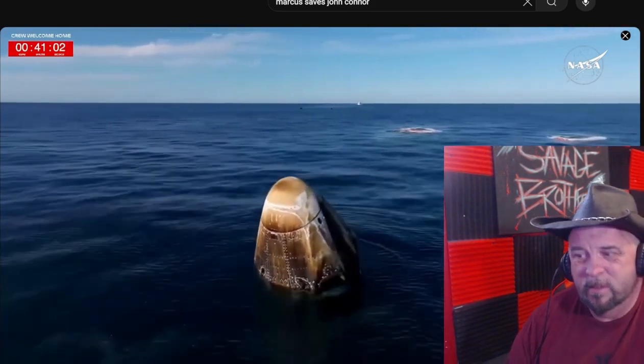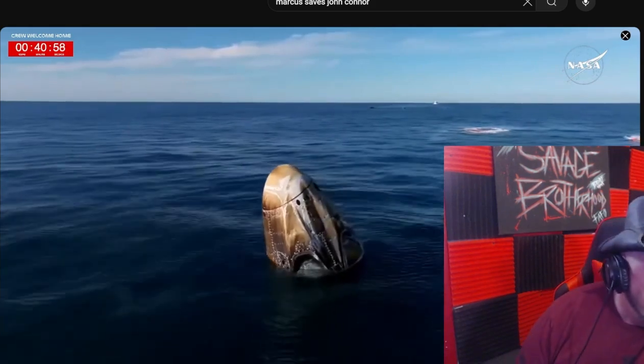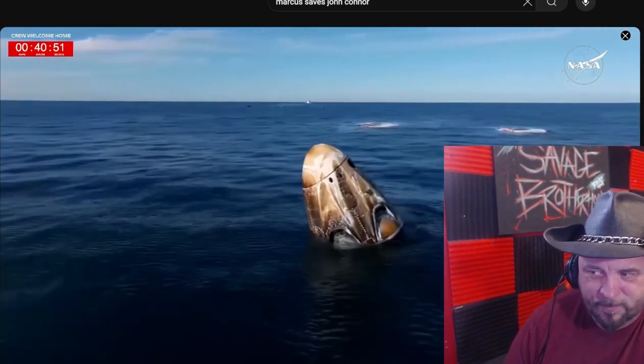It's going to take about 30 minutes for the recovery team to make their way over to Nick, Sonny, Butch, and Alexander, seems like a long time to have to wait still seated and secured inside that Dragon spacecraft there on your screen.